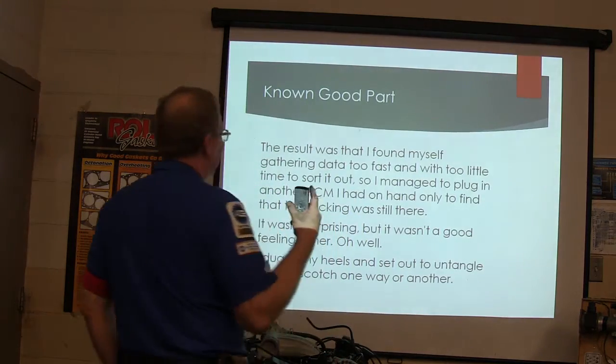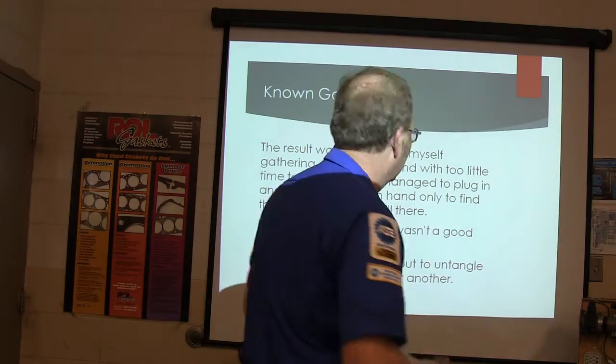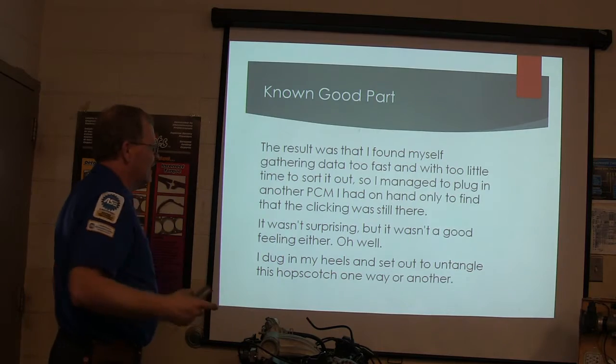I found myself gathering data too fast and with too little time to sort it out. I didn't sort the data out. I wasn't thinking clearly. I pulled another PCM I had on hand, only to find out the clicking was still there.